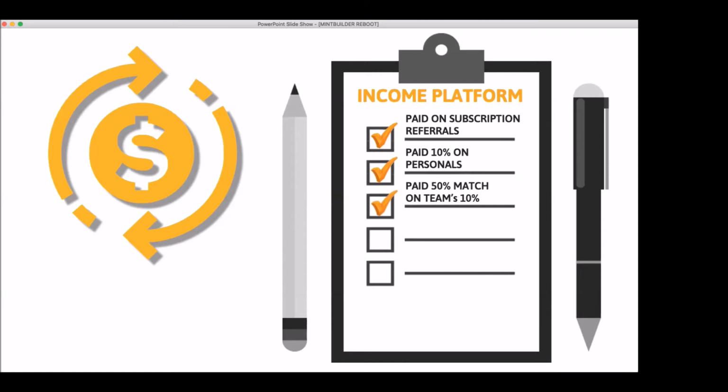And the second part of the income platform is you are paid a 50% match on your team's 10% commission. So whenever they earn a 10%, let's say they sell one that's $150, they're going to make $15, you're going to make $7.50. So you're getting a 50% match on your entire team. That's a true 5 levels of team. You're going to match 50% whenever they make those 10%. So again, super easy, super simple.